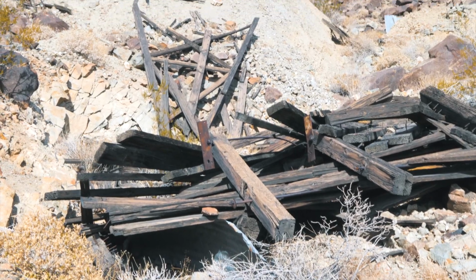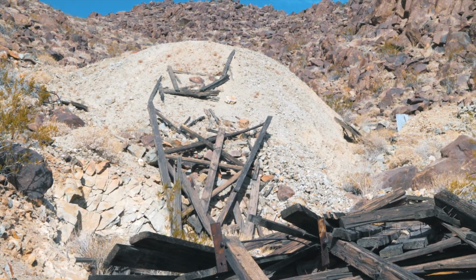There were several spots where it was very narrow and very rocky coming up. We showed you some of those. I didn't show you all of those. So definitely don't come up here in your stock RAV4 or whatever. You might have trouble. Do not come up here alone.